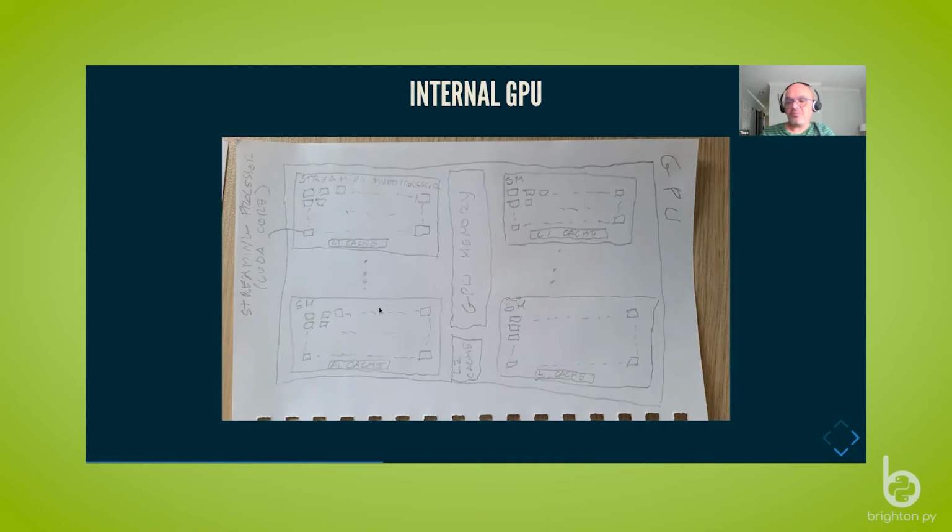Okay. A word about terminology. This can get complicated because you have NVIDIA terminology, AMD terminology, you have OpenCL terminology, and when you are starting, it really can get confusing.